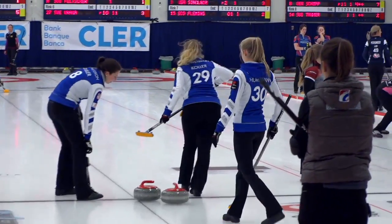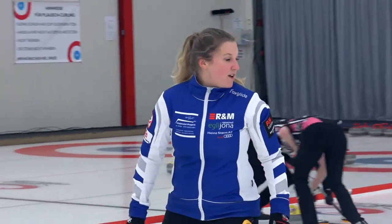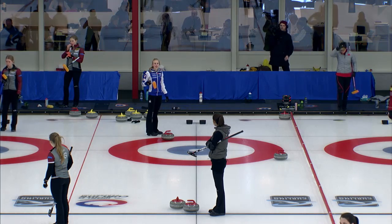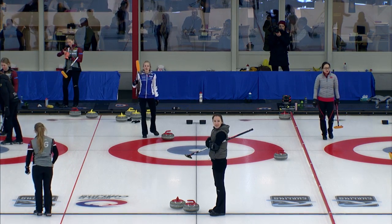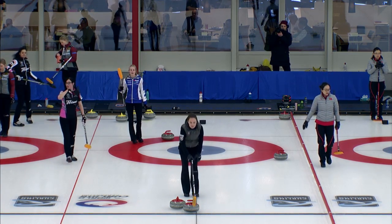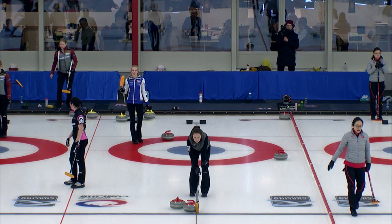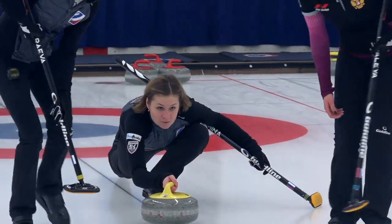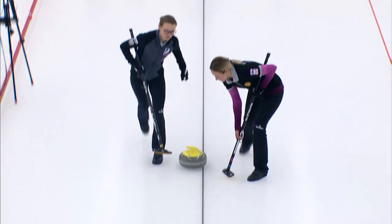Yep. As you can see, I think it's sitting on the hog line. It's not over, eh? But it hit a stone that is over, so it stays in play. It should stay in play. It hit a stone that was in play. So it should not be removed. Anna was thinking about taking it away. And I've seen this before, you've hit three or four times in a row, and that rock is actually not even physically anywhere near the hog line. It's still in play because it hit a stone that was in play.